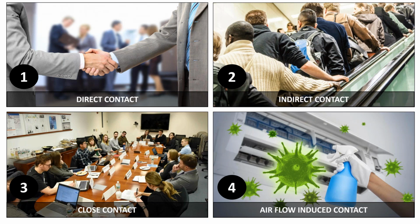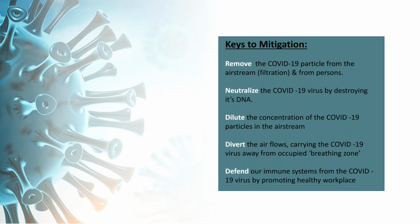So although there's going to be a lot of discussion over number 4 today, it is in fact the lowest risk of the 4 different ways that the virus can potentially be contracted. So the keys to the mitigation: we've taken a lot of different ideas, strategies, and recommendations from health professionals and industry professionals, and we've put them into 5 different categories. We call it remove, neutralize, dilute, divert, and defend. These are the 5 key strategies to be able to deal with mitigating the threat.